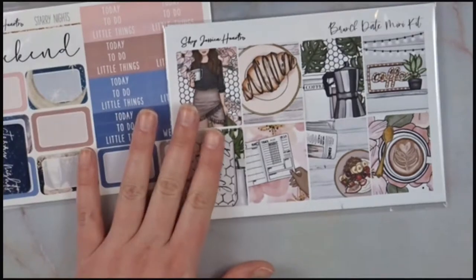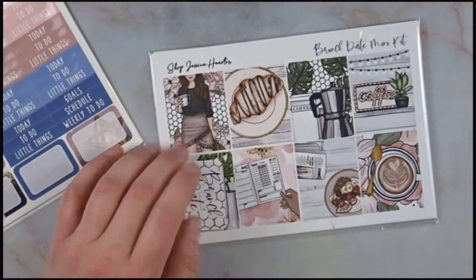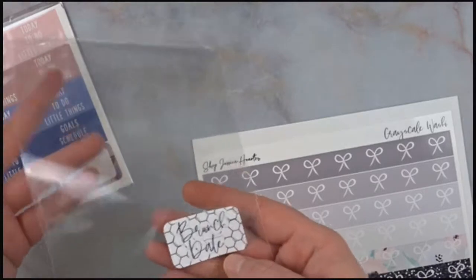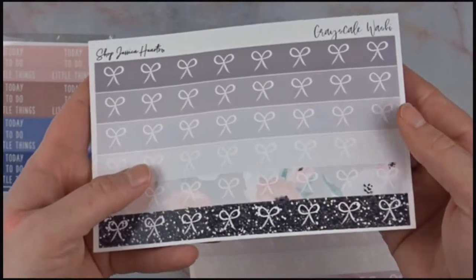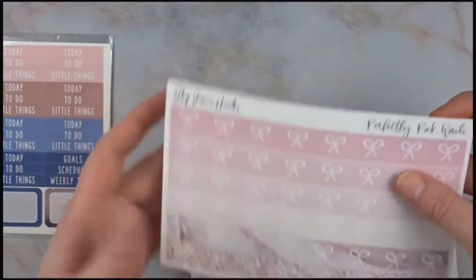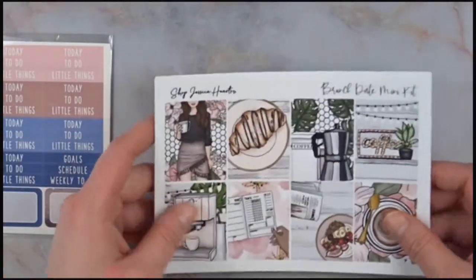Next, as you can see, I have two kits. One is the Starry Nights kit, and the other one I got was brunch. And this is the mini. So let's start with this. Oh, and I also got some of the Graysdale washi style stickers. So let's take a look at that. Brunch date was right there, but you know, oblivious to certain things, I guess. So there's the washi. I thought it was really pretty. I love the colors. I feel like it would match with a lot of things because it's gray. Oh, and then I also got the perfectly pink washi as well. So there's that.